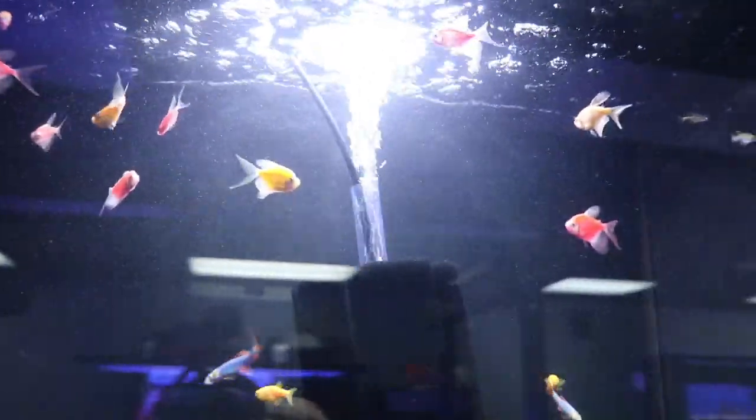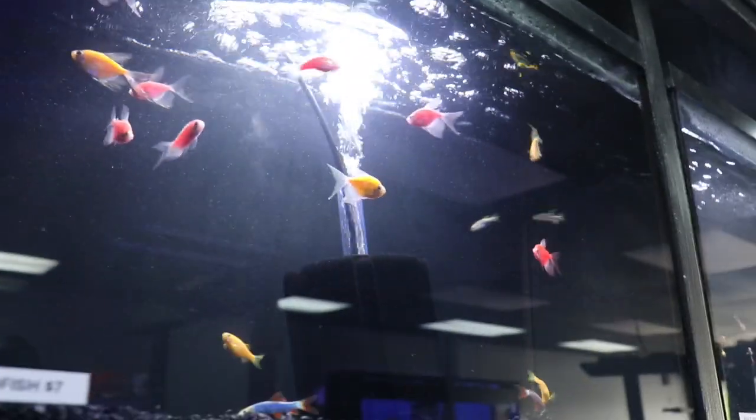What else is of interest? Glowfish. Never thought I'd do it, folks, but I did it. We got some glowfish. I don't have a glow light or a black light on them, but I'll probably have to fix that pretty soon. And yeah, freshwater fish sales are doing pretty good.